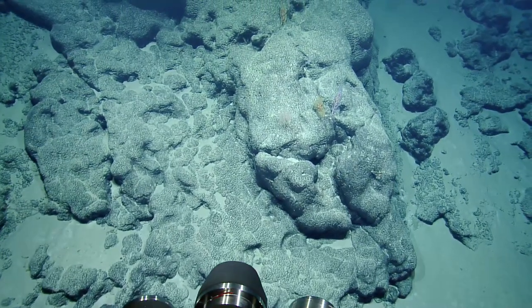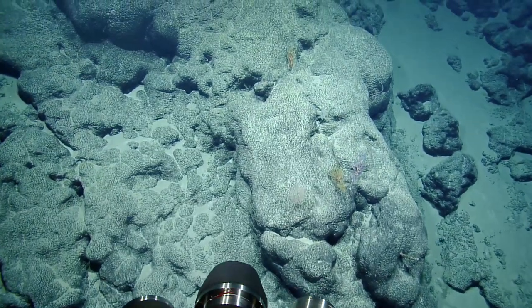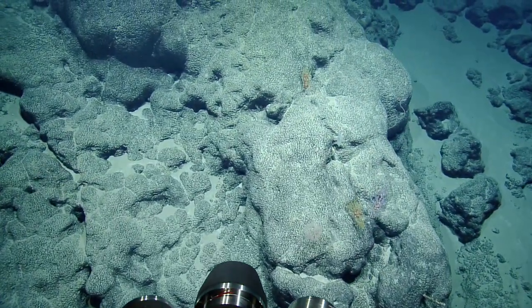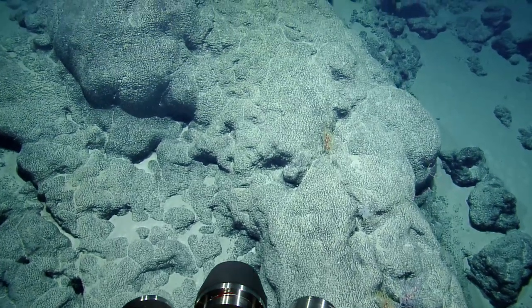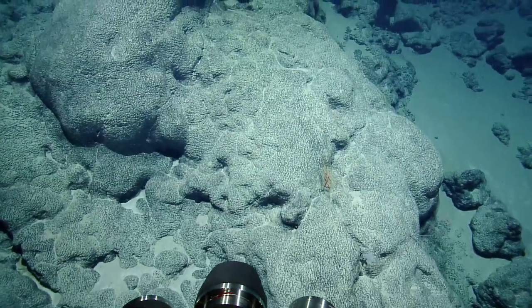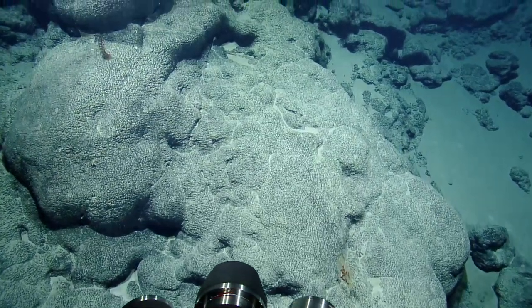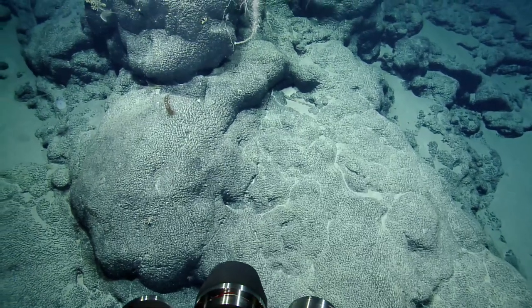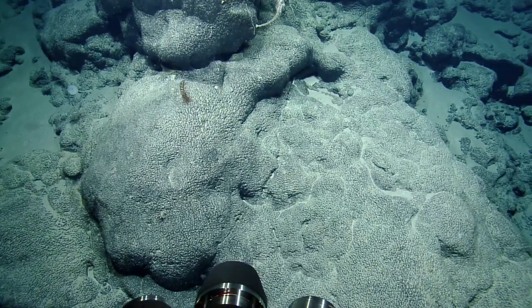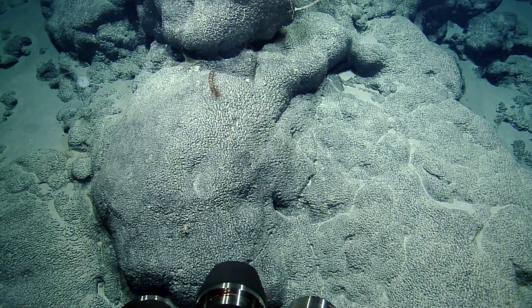All right, we can do a gauge check now. Adjusting delta. These are some interesting rock formations. It's like vents coming out the side of the volcano. Ooh, there's a nice one up here. Delta's at 20. Gauge check. Cool. Let's go for a zoom here, please.